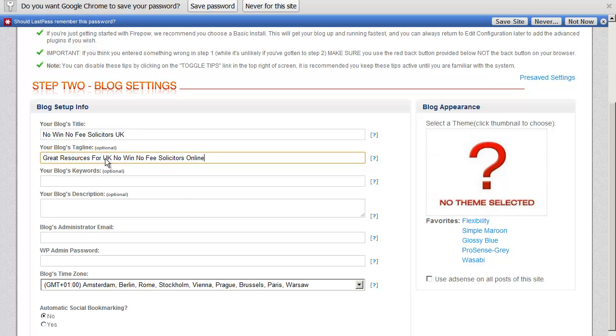Blog keywords, so what I'm going to do here, I'm going to take all of that and break it down a little bit. So I'll put that as the first one, and then I'll take that part off, and then I'll take that off, and I'll put personal injury lawyers and personal injury solicitors. In the UK we use the word solicitors a lot. In America you probably want to use things like attorney.